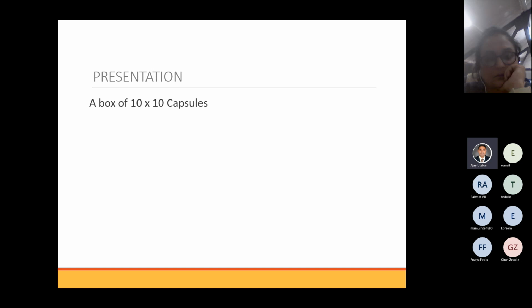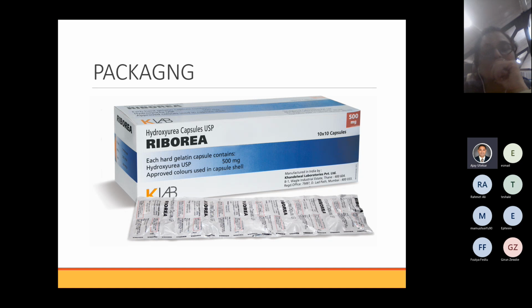Packaging wise, Riborea hydroxyurea has a pack of 10 strips. In one strip, there are 10 capsules. So this is the carton and the strip is shown.